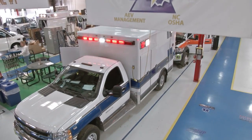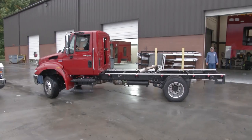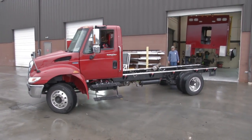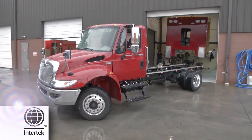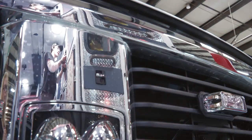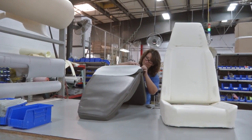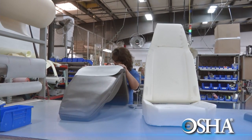AEV ambulances are manufactured at our state-of-the-art facility in North Carolina. AEV is certified by all major chassis manufacturers and holds ISO 9001 credentials for ambulance quality. We take the safety of our process and product to the highest level, and we are the only ambulance manufacturer operating in partnership with OSHA.